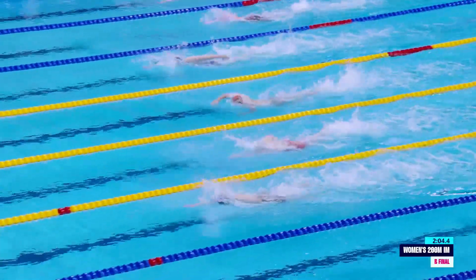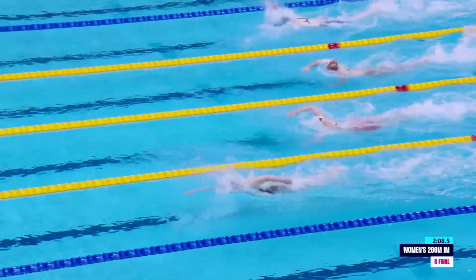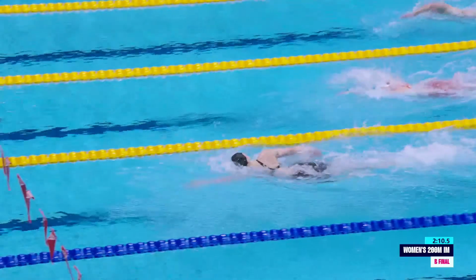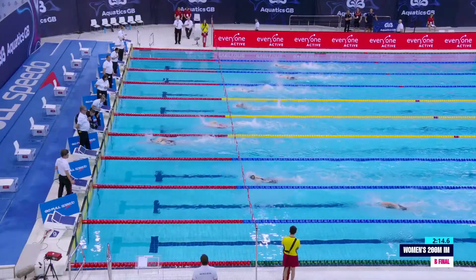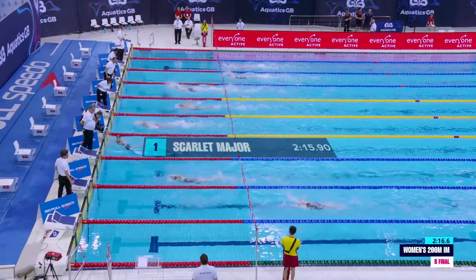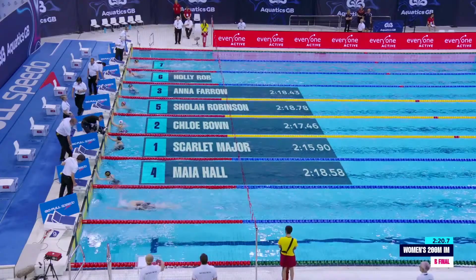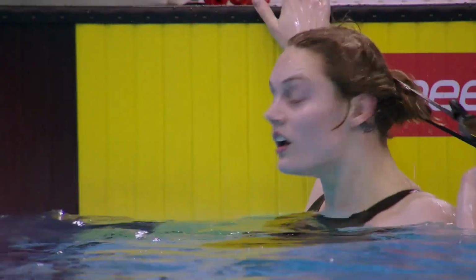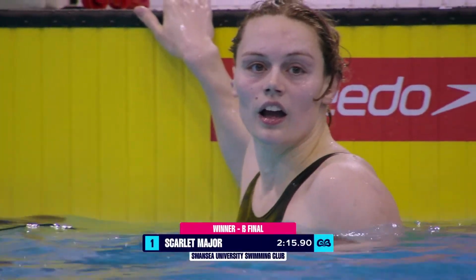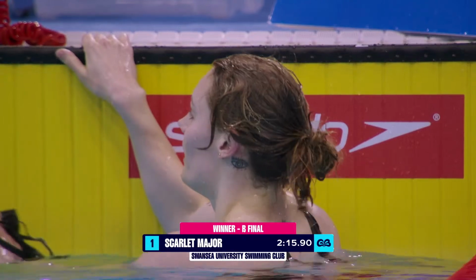She has the fastest lifetime best of 2:15.86, and she's swimming away from the field here. Chloe Bown trying to go with her in lane 5 in the white hat of Mount Kelly. This is a very good swim from the Swansea University student. 2:15.86 is her best, just 4 100ths outside her best time. But goodness me, winning the B final at the 2025 Aquatics GB Championships, and that's a very good swim, a really good swim. Oh, well done, lovely to see.